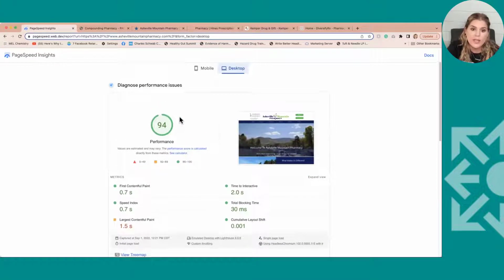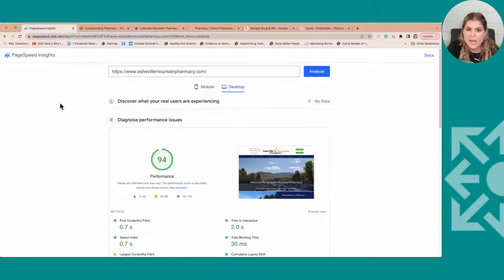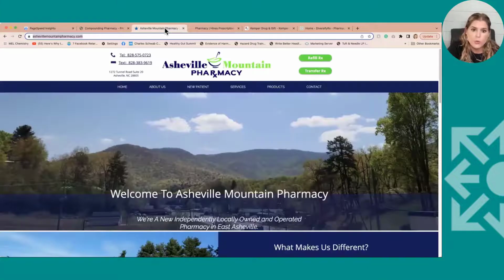So let's go ahead and switch on over. And just in case, the website right up here is pagespeed.web.dev, DEV. You can actually go to Google and type in page speed, and it's one of the first ones to come up. And this is actually from Google. So let's head over to the main website. So this is the home page. If somebody just puts in your website with no slashes at the end, this is your main home page that shows up.